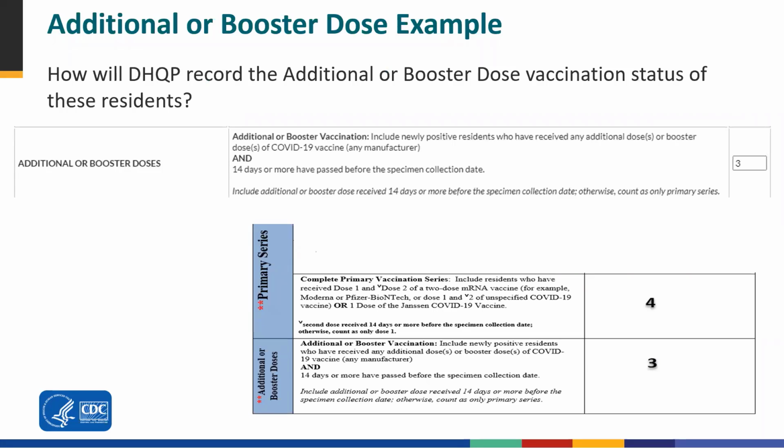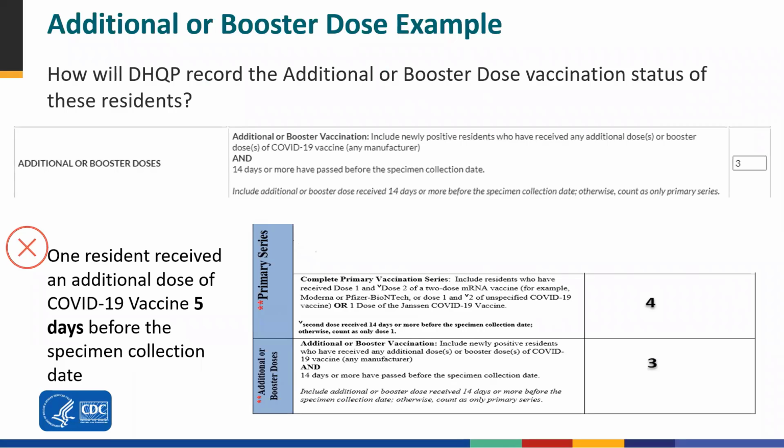So additional or booster dose vaccination will have a count of 3. And this is because one resident received an additional dose only 5 days before the specimen collection date. So that is not included in the additional or booster vaccination count.